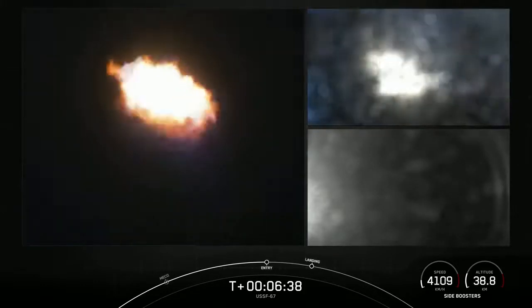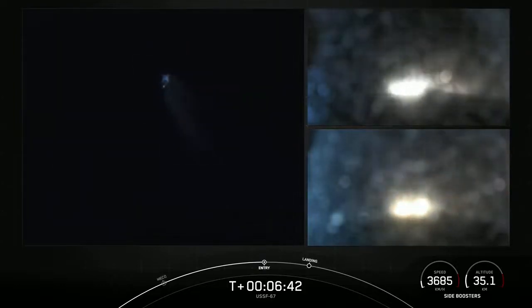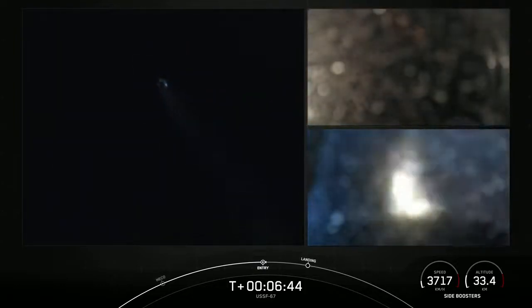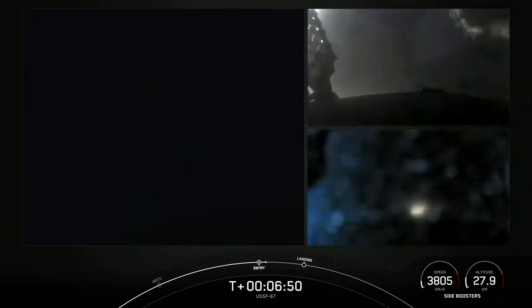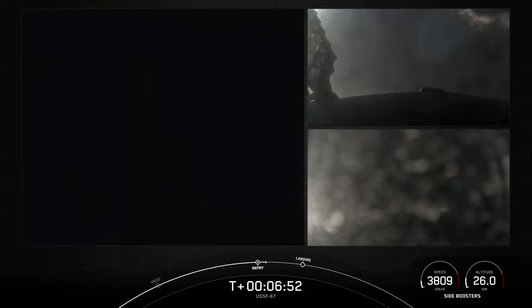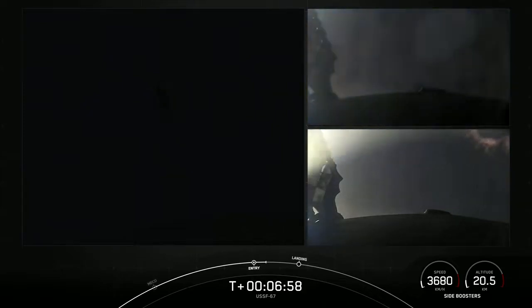Side core entry burn startup. And there you can see on your screen, the entry burns for these side boosters have begun. They're just about 12 seconds long. PY-FTS has safed, and NY-FTS has safed. And the entry burns for both side boosters have now concluded.